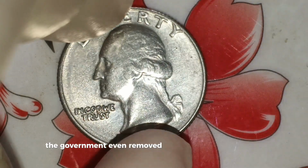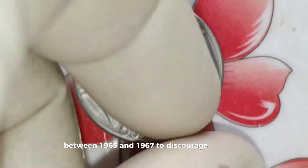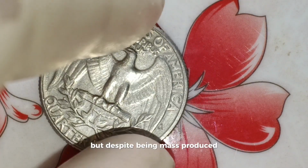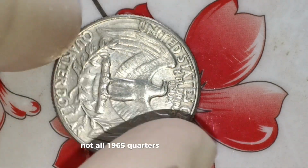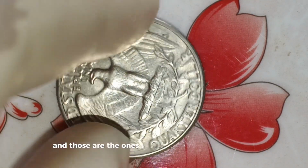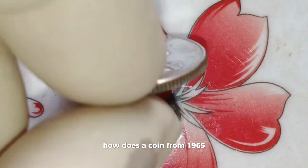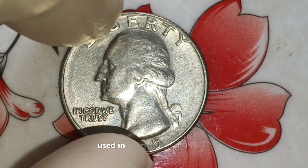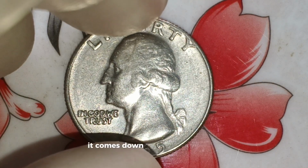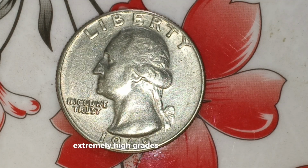The government even removed mint marks from quarters between 1965 and 1967 to discourage hoarding and prevent collectors from targeting specific coins. But despite being mass-produced, not all 1965 quarters are created equal. Some rare examples have surfaced that defy the odds, and those are the ones that command massive prices at auction. So how does a coin from 1965, a coin that millions of Americans used in everyday transactions, become worth over $1.8 million? It comes down to a few key factors: mint errors, wrong metal planchets, extremely high grades, and historical rarity.